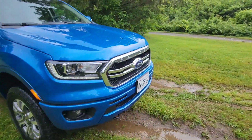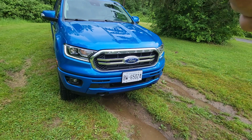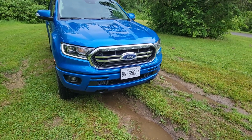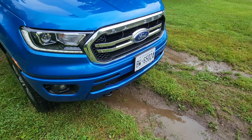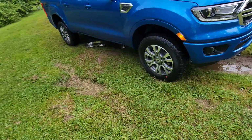I got a lot of mini upgrades that I wanted to do to it. I just ordered a new grill. It's going to be like a Raptor grill with the marker lights in it. I want to put red tow hooks. Probably get different wheels for it.